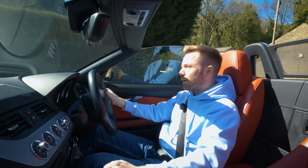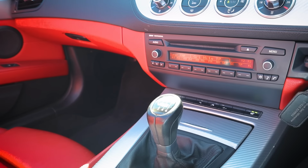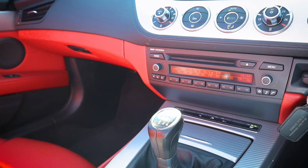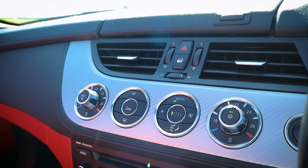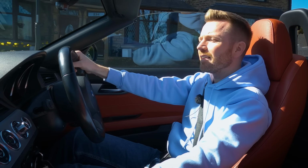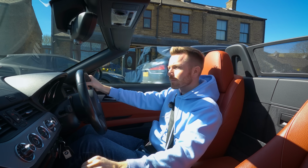I love all the materials used. Everything feels really high quality. Everything feels durable. I also like how some of the buttons and switches are unique to the Z4. With mass manufacturing and parts sharing, that's something you rarely see these days. But it just makes you feel like you're in something rare and unique.